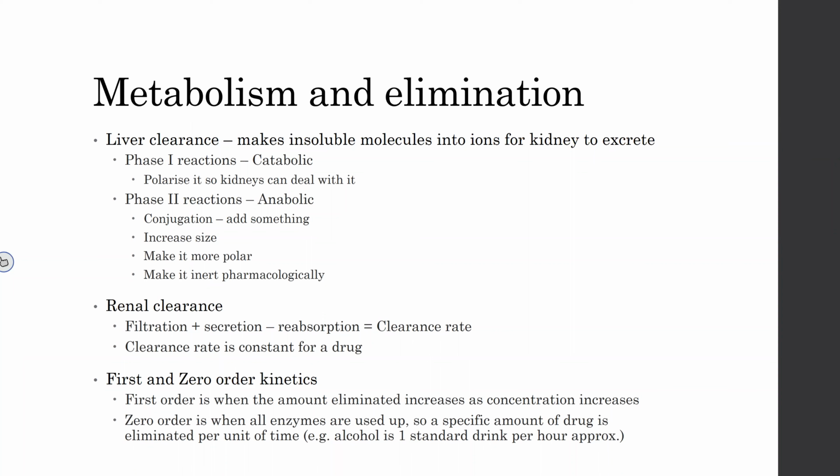And phase 2 reactions are anabolic, which means building. There's a few things that this accomplishes. It does it through something called conjugation, which is basically you'll take another molecule that's more polar and you'll just add it on to the drug or to the thing that's trying to be eliminated. This will increase its size, so it's harder for it to enter the cell, and it's harder for it to do its job. It will make it more polar so the kidneys can deal with it, and it will make it inert pharmacologically, because it will very likely mess with its binding site and its tertiary structure and such.